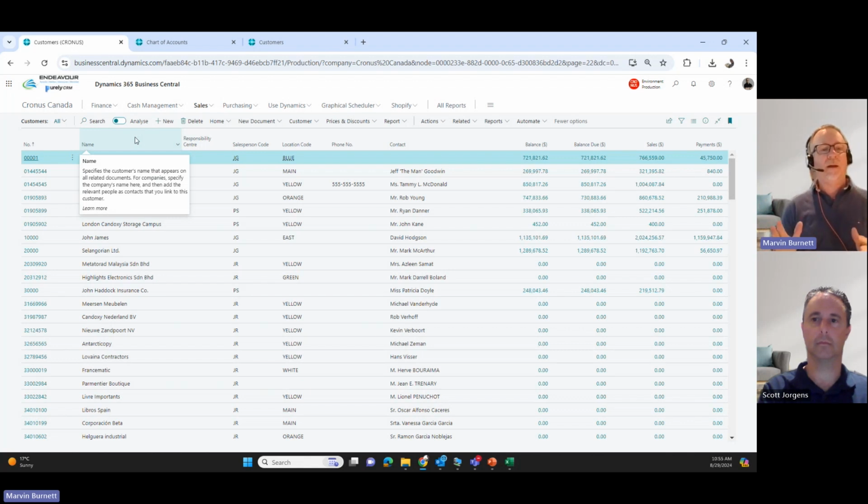BC is not built off Active Directory. You cannot move that over. The core function of the dimensional value setup inside BC is different than that multi-string value inside GP. So just the fundamentals of how it's switched over, we're not looking at Management Reporter. So it isn't there. But financial reports do exist.